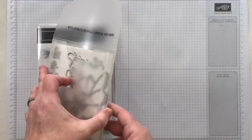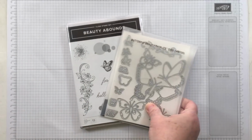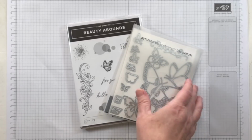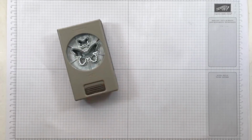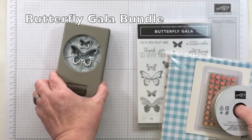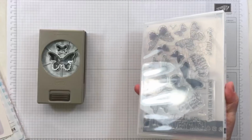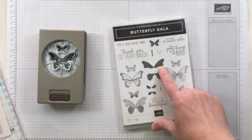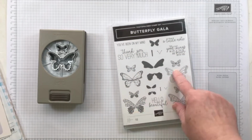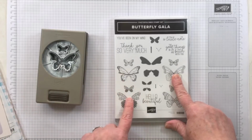But there are more butterflies that are part of a totally different bundle. This one is called Beauty Abounds. The other butterfly is Butterfly Gala, and it has this gorgeous butterfly punch. And there is an entire suite of things that go along with it. So we've got the Butterfly Gala stamp set, and this stamp is photopolymer to help you be able to line everything up while you're stamping. And I like how they have all of these images paired up so that we can stamp them and go right to the punch. We'll go straight into getting things cropped out.